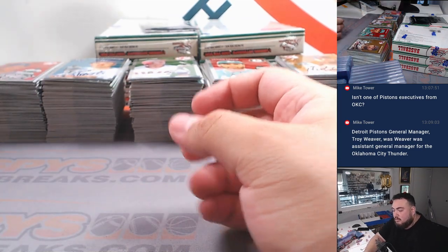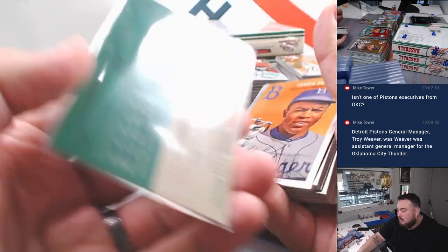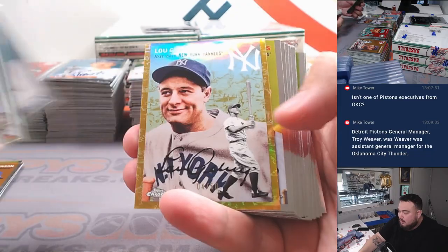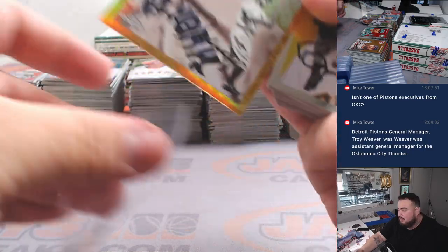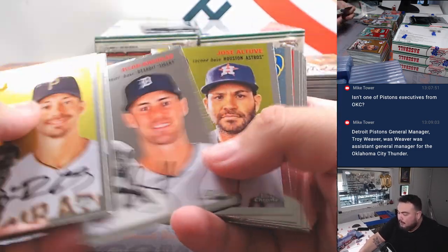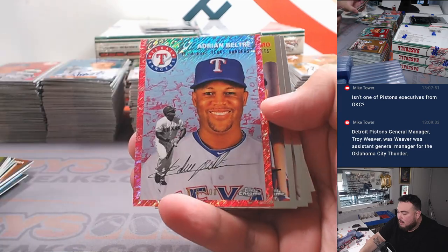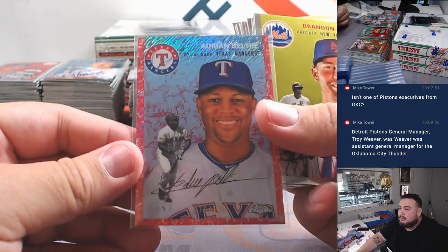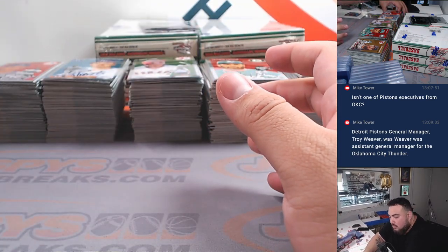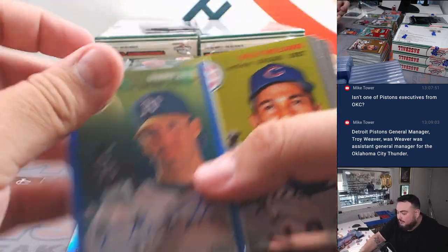All right, here we go, guys. We got a Teoscar Hernandez. Carlos Correa. And we got a Lou Gehrig. That's freaking awesome. For the Yankees. Where's the number? Right there. 4 out of 50. And out of 100, Adrian Beltre for the Texas Rangers. Zach Neto. And how about a little Barry Zito autograph to 99 for the Oakland A's?